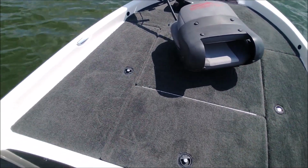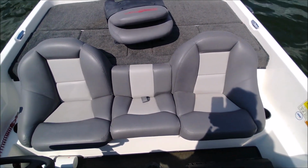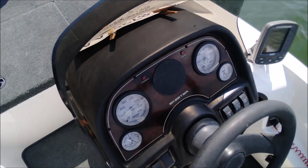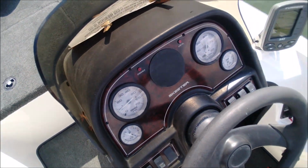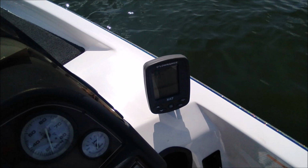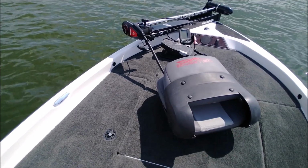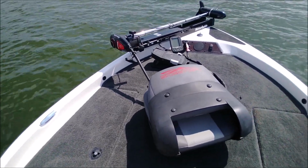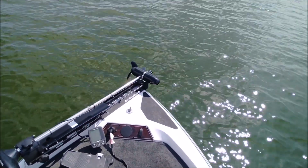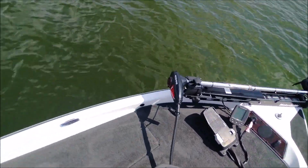The carpet still looks like new. The seats still look like new. No weather damage, cracking, no signs of wear. Same with the dash, no weather damage. Still in excellent shape. Original fish finders on the thing, and they're in great shape. No fog on the screens. It's got a 24 volt, 71 pound thrust MotorGuide foot control trolling motor, and it's not scratched up or anything either. I mean, this thing is just a mouth-watering, incredible piece to find.